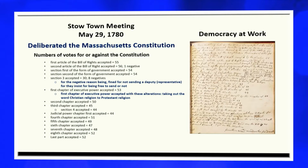Back to the Commonwealth. While this is going on, our Commonwealth is writing our Constitution. This Constitution was read article by article, section by section, chapter by chapter in front of the town meeting. It's hard to imagine. They went through everything. Democracy at work, it's absolutely amazing, because this is the oldest working constitution in the world. And it is the foundation, the guidance that they used for the U.S. Constitution right here. And you can see what we did here in Stowe.